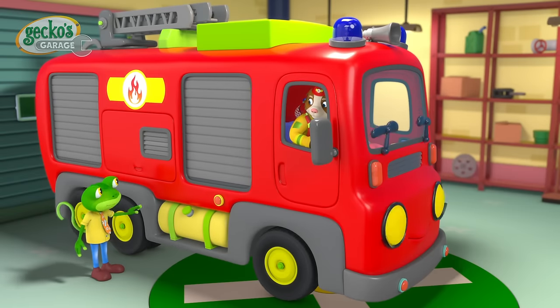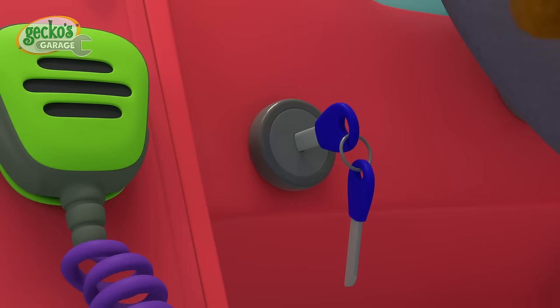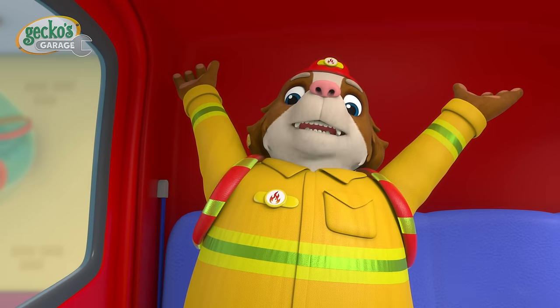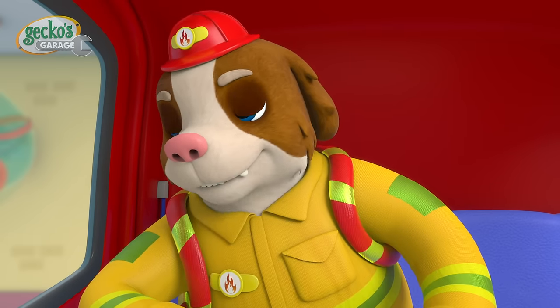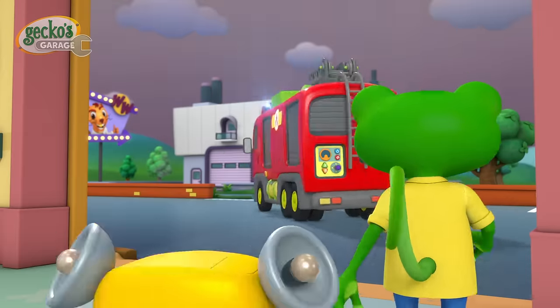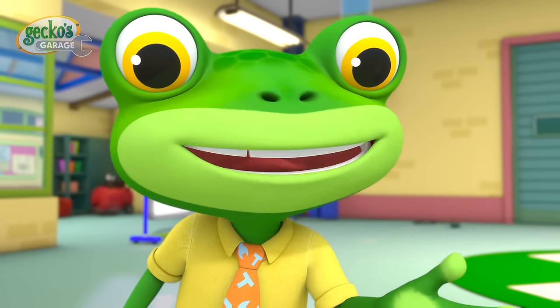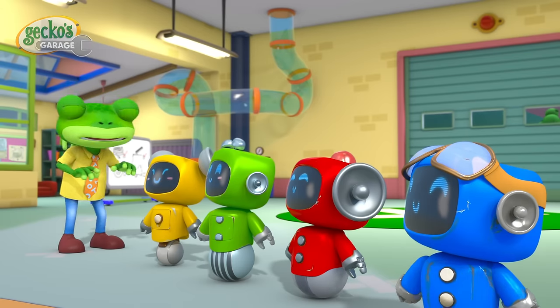Now, Dandy, start the engine. Okay, Gecko. Hooray! It worked! Thanks for saving the day, Mechanicals! You're our heroes! You fixed Fiona at garage school and showed that learning is super cool!